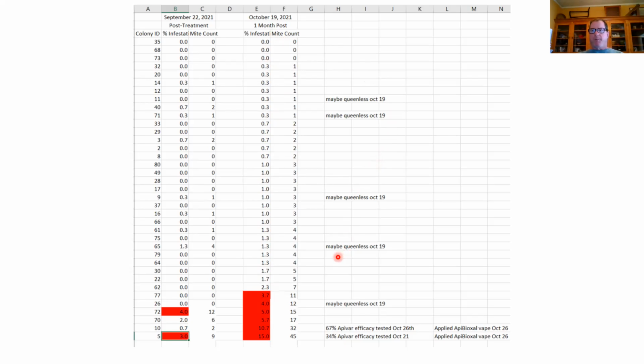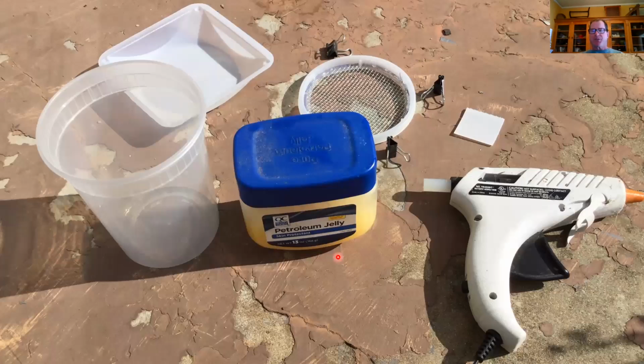So some people have asked about doing apivar efficacy testing. It's really quite simple. These are the supplies. So it's a quart-sized deli container. This is a 5.5-inch square weigh boat. This is the top for the deli container with number 8 hardware cloth. So basically, you turn this deli container into a sugar shake jar. Some binder clips. This is a square of apivar.